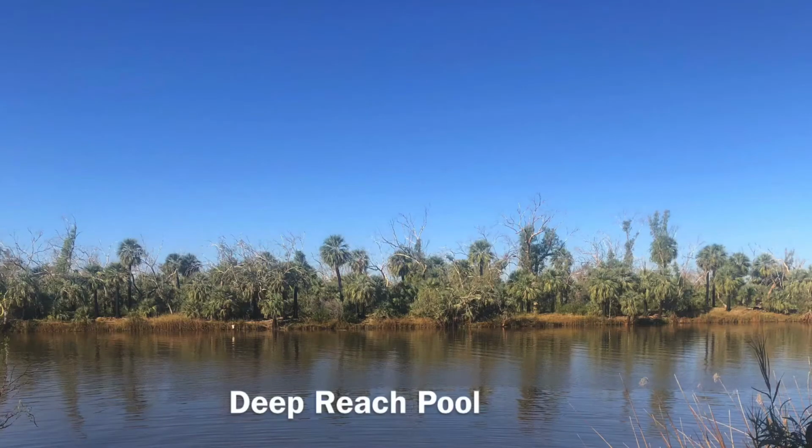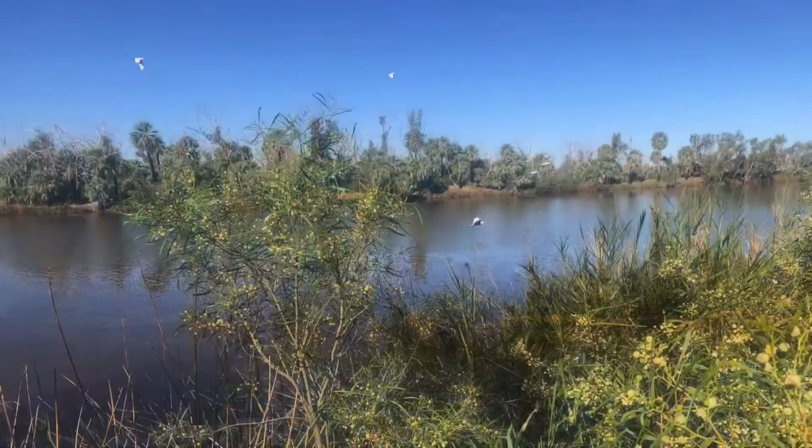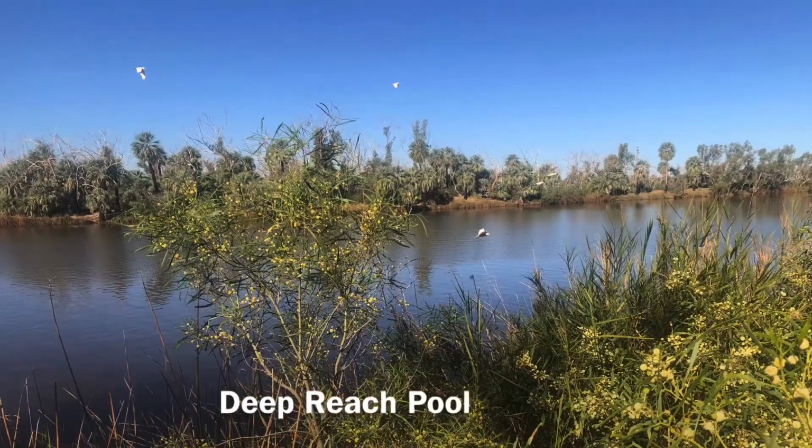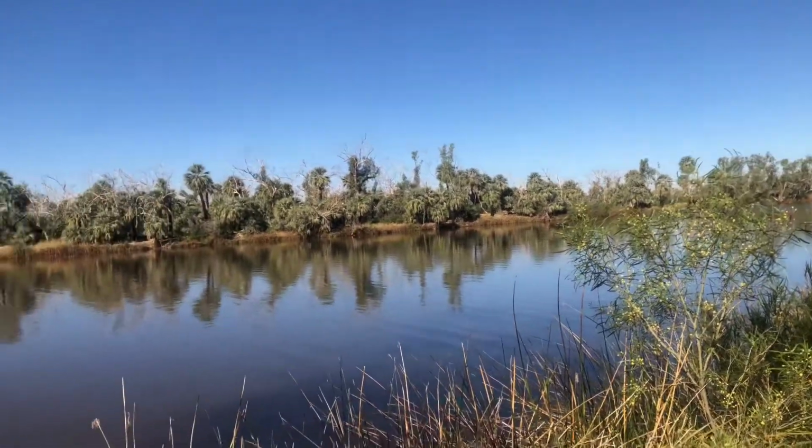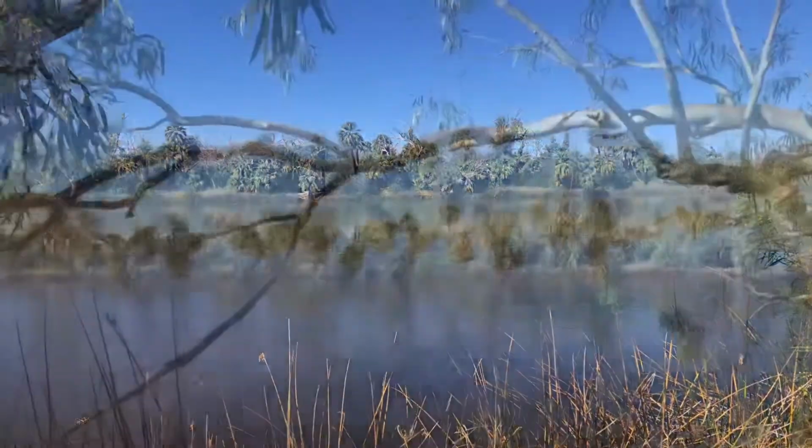And this is the waterhole, which amazingly has palm trees in it, and the water is about 20 metres deep. This is the Fortescue River, the same spot where we camped in the second episode at the start of it.